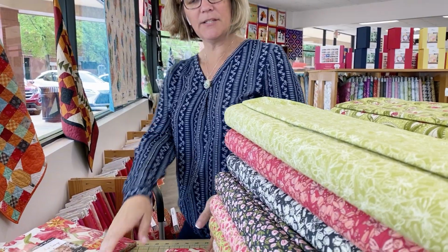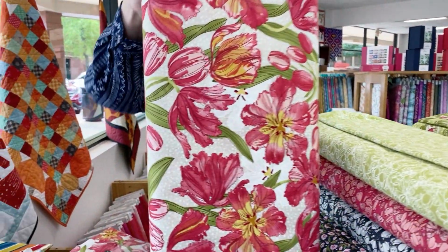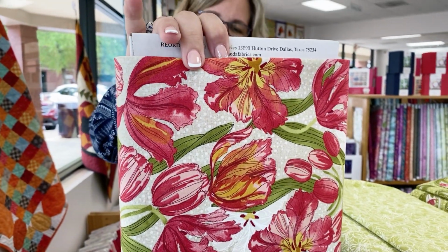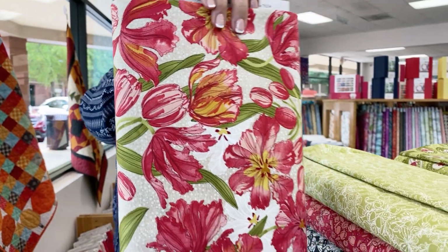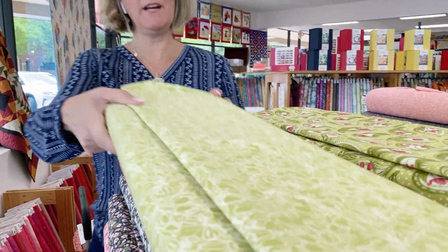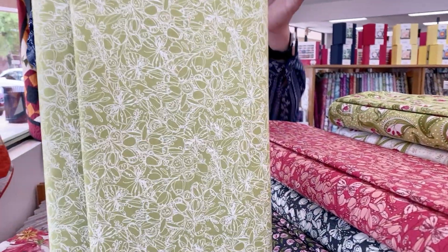So she's had a few lines. Her most recent line, I believe, was Carolina Lilies from last year. And then she had a Poppies line ahead of that. And they have all been so beautiful. And just think of all the lovely things you can make with this. It's very timely with everything blooming now.